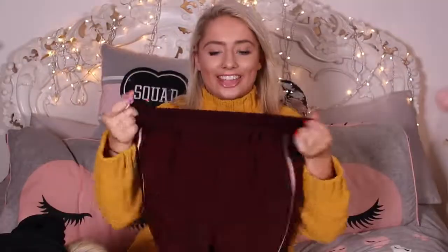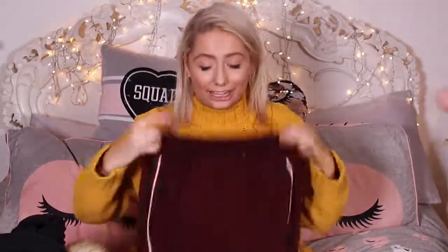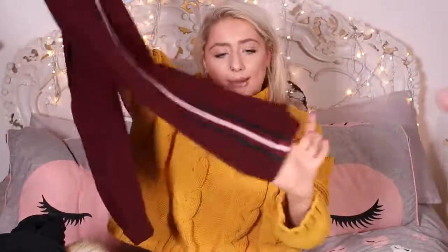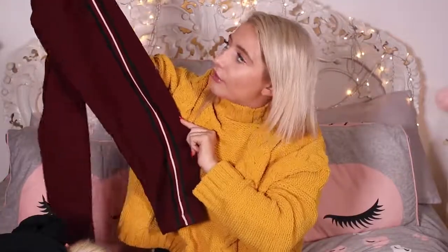So they are burgundy, these ones. Again, they have an elasticated, wait, I can't seem to get that word out. Elasticated, that's the word. Oh my goodness, okay, whatever, waist. You know what I'm trying to say now. They have this waist, so it's really flattering and just easy to wear. And they're also pencil fitted, so they're tighter at the bottom and they fold up as well. They're really cute. I love the stripes that go down the side. They're just very, very me.